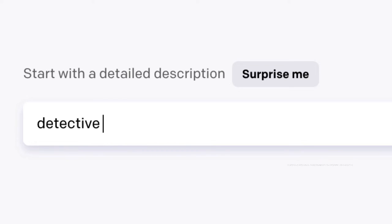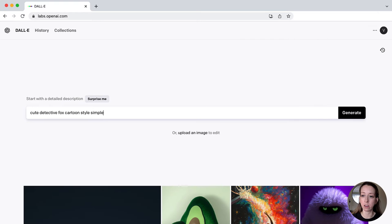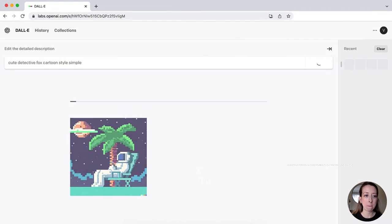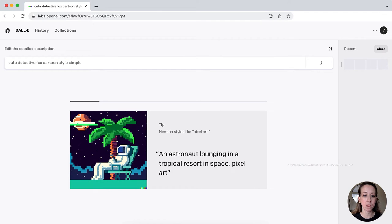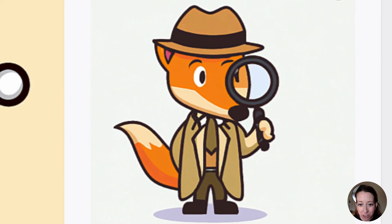Detective, actually cute, detective fox, cartoon style. Simple. I don't want a ton of details. And now it's generating my art. Okay, so this is what it gave me. This guy is so cute.